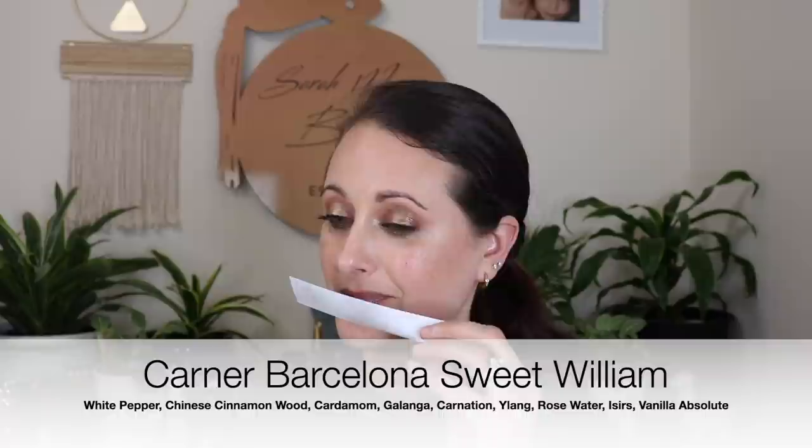This is Carner Barcelona Sweet William. I've been so curious about this fragrance for so long. And I haven't been able to get my nose on it. I haven't been able to find a sample, so.